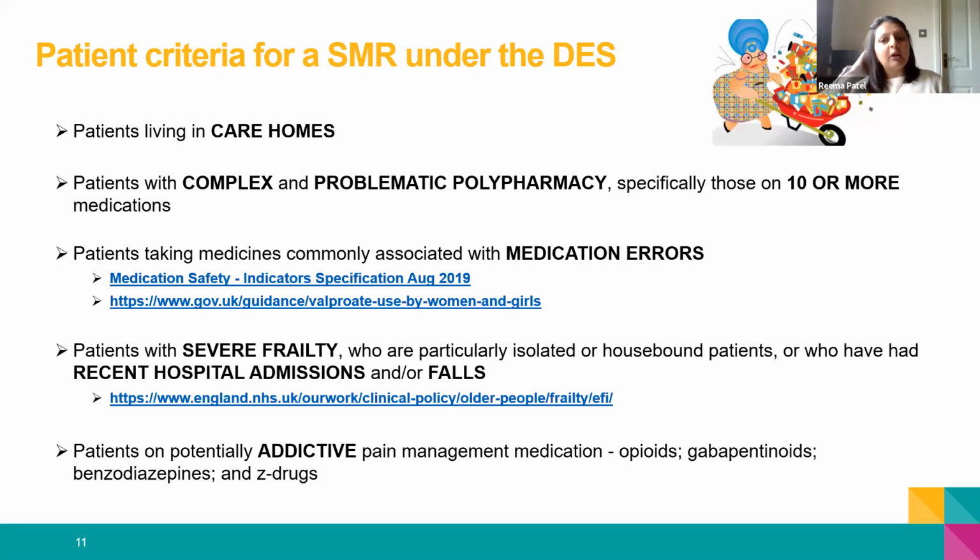So the DES actually outlines patients that are appropriate for an SMR, and it suggests that patients living in care homes and patients living with complex and problematic polypharmacy, specifically those on 10 or more medications, should be offered an SMR. Additionally, if patients are taking commonly associated medications with medication errors, which are specifically outlined in the medication safety indicator document, which I've just linked for you.